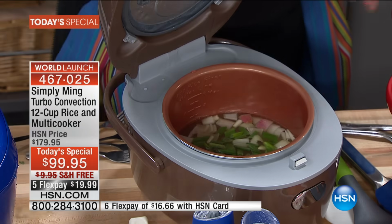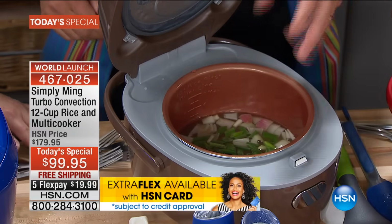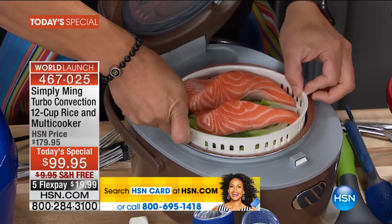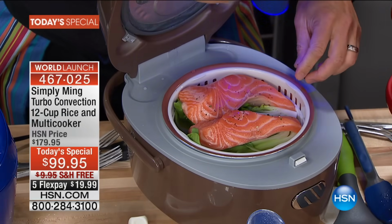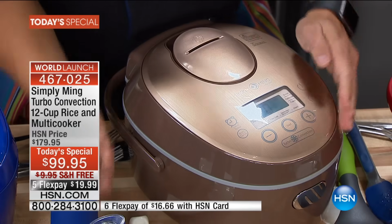So that's the saute simmer function. Now this is the steam function. Here we have just a chicken broth, but I want to serve this salmon with this broth. So we did a little bit of scallions and onions. Okay. So we're going to add some salmon. This is the great steaming unit you can put onto it. We're going to season the salmon. And by the way, it's on just a little bit of bok choy and a little bit of zucchini. And a little salt, a little pepper. And we're done.